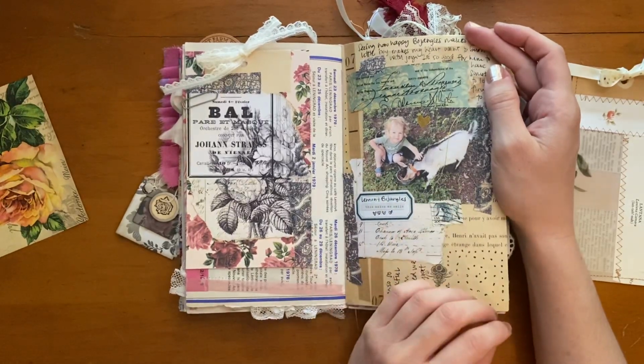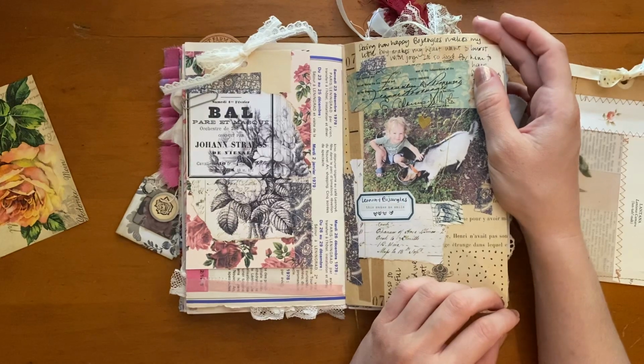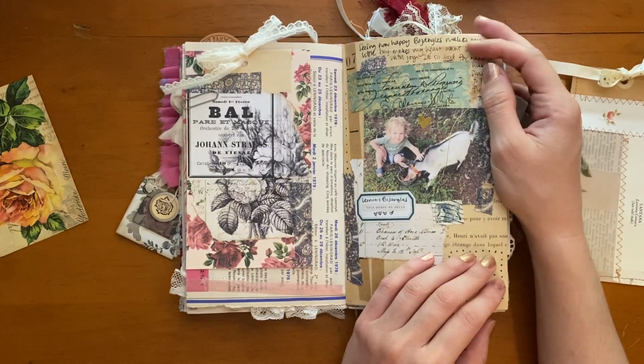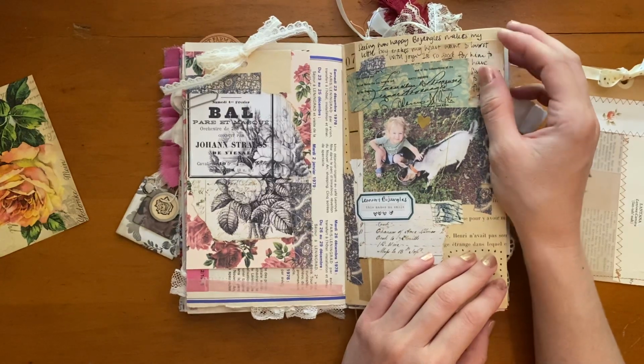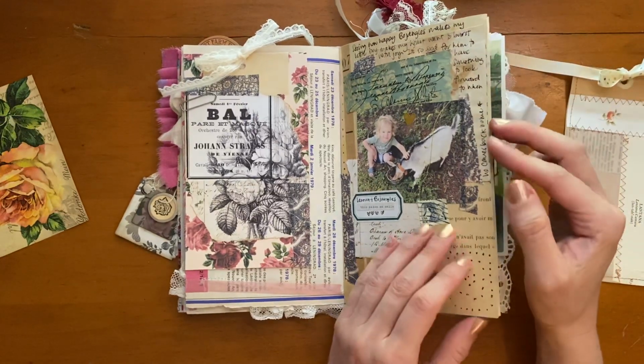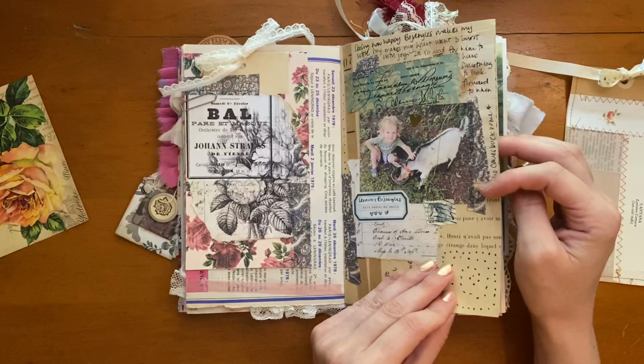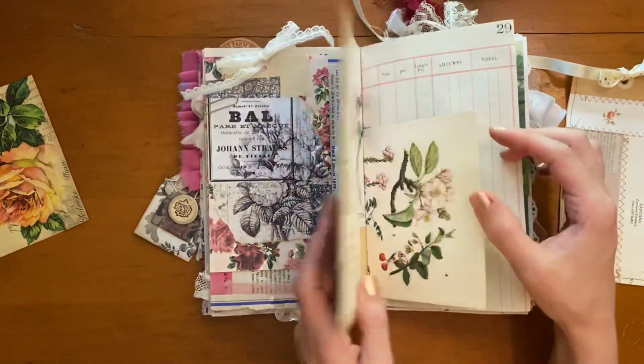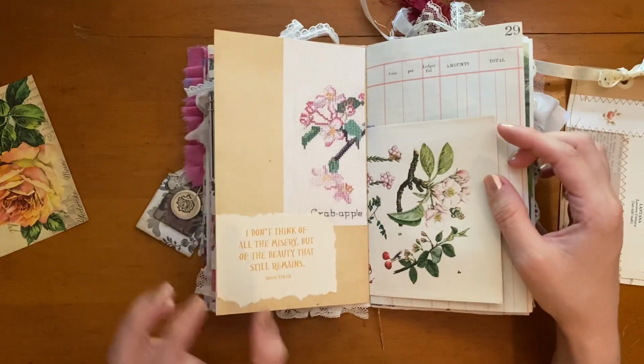So yeah, then on this side, I was just journaling about Bojangles, which is Lennon's little goat, and just how happy Bojangles seems to make Lennon. He loves that goat so much. In fact, you can probably hear him in the background right now. But yeah, he loves that goat. It's so funny. They follow each other around the yard. It's hilarious.